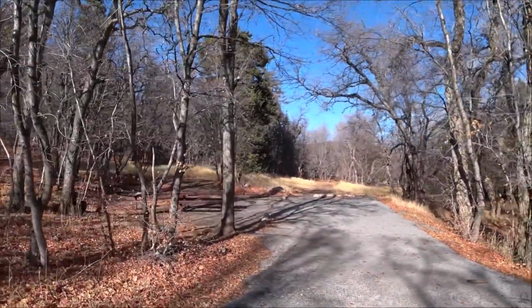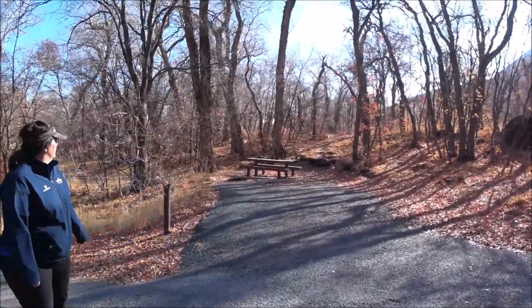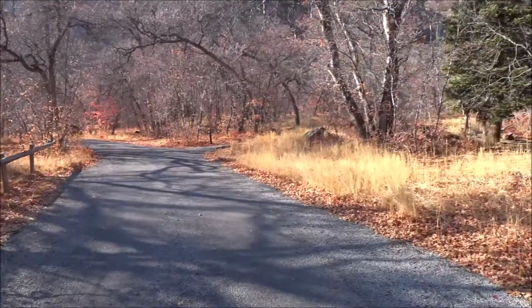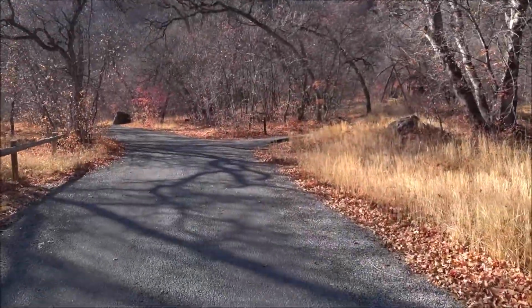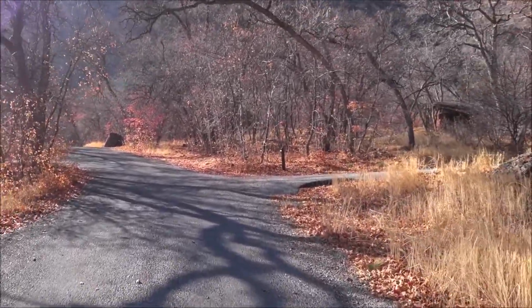So some of these campsites are a little bit bigger than others. This one here is pretty small, but some of them you can pull a big trailer in. Some of them you could have a tent. Anyway, looks pretty nice.